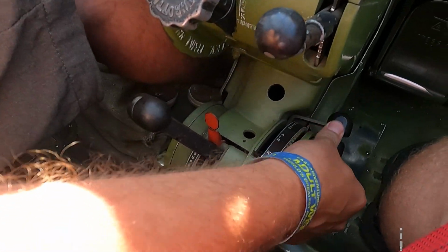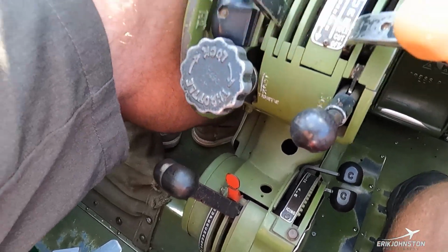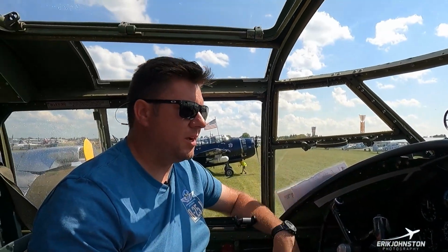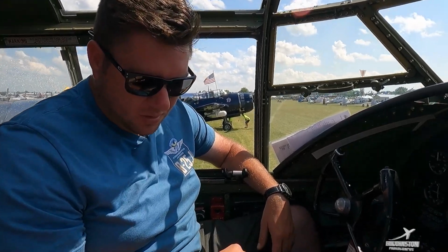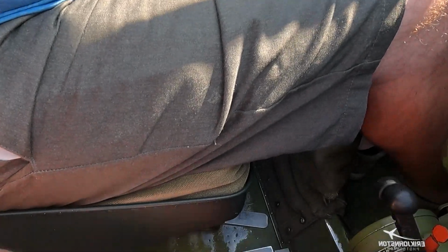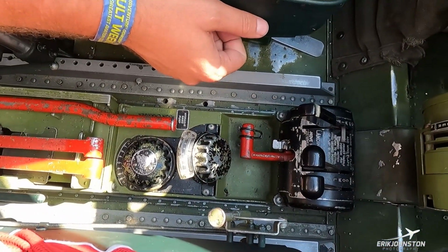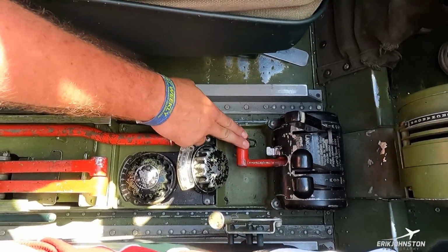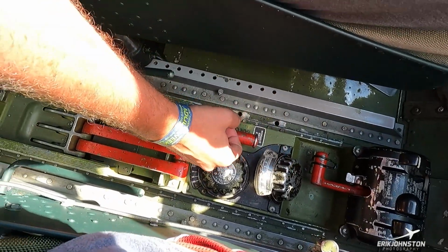Carb heat, that gets used quite a bit. These Bendix carbs and these Wrights like making ice, so those get used fairly often. I've seen carb ice up to a solid 70 degrees outside, so those get some good use. Moving on down, we've got cow flaps. Like I said earlier, North American loves their hydraulics, so everything's hydraulic in this airplane. Gear handle, trim switches, so aileron trim, rudder trim.